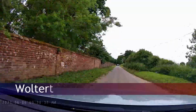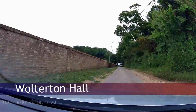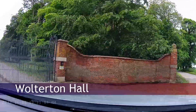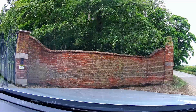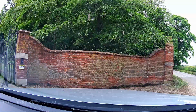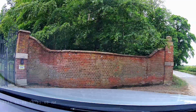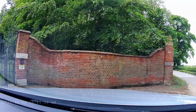Right, be forewarned. You're not actually going to see Wolterton Hall, a picture, not the insides, nothing, but we're going to talk about Wolterton Hall anyways. There's the entry gate to Wolterton. It had a bunch of signs on it that said private property, private driveway, CCTV in use, and I got a bit worried that someone might come out with a shotgun. And so this is the closed gate.